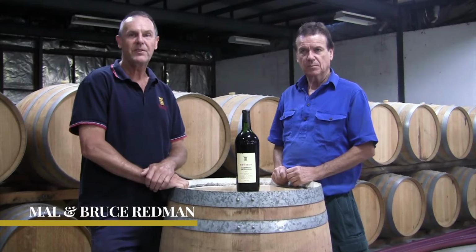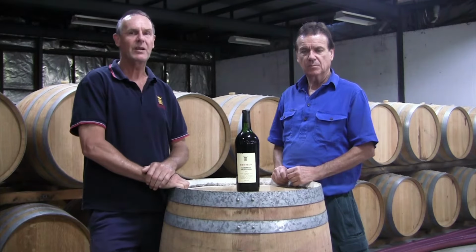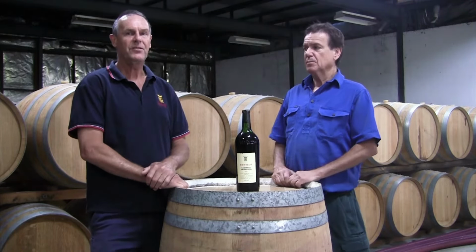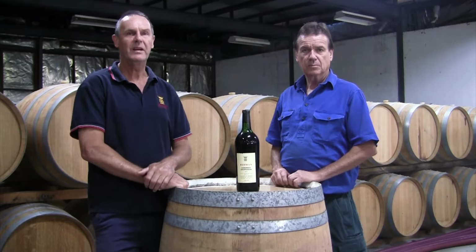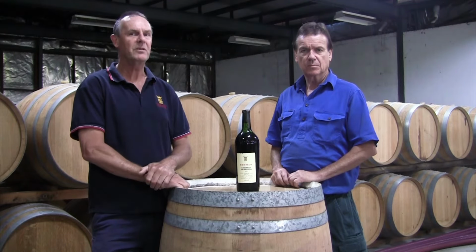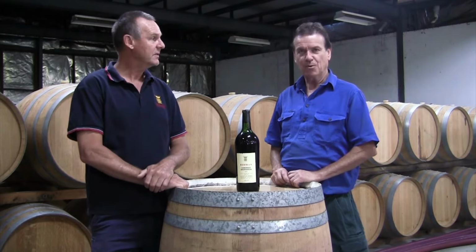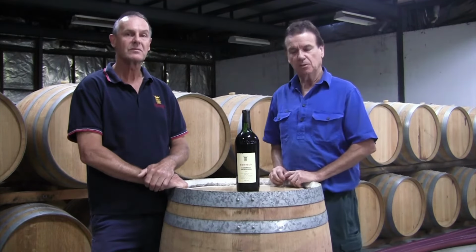When Owen Redman first started the Redman winery, he exclusively only had Shiraz grapes growing on the property, but he straight away realised the value of Cabernet in Coonawarra and planted some vines, of which the first crop he actually picked was 1970, but only a very, very small amount. 550 bottles, magnums. There were 550 magnums produced.